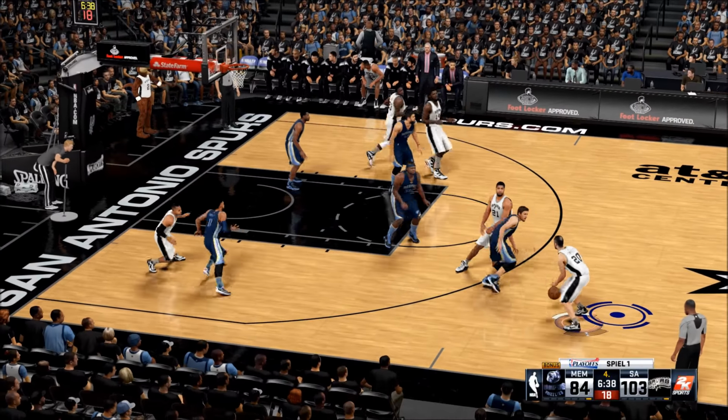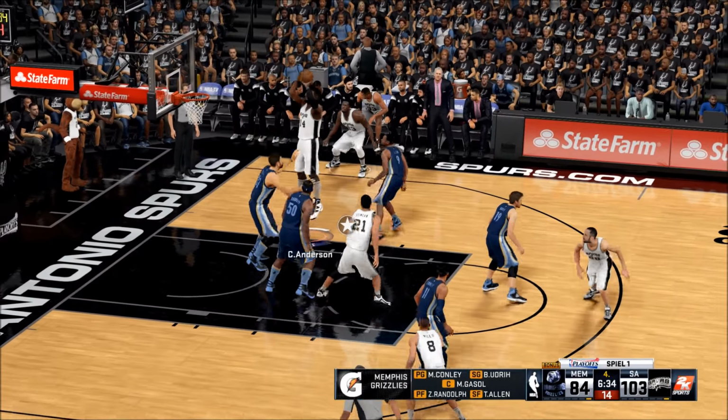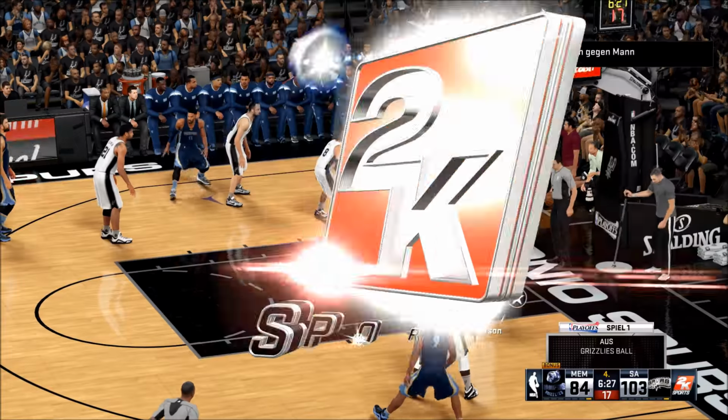Anderson has checked in for Boris Diaw, so on the four for Memphis. And off is the four with Gasol in the middle. Conley out there with Udrich, and it's Allen in at the three slot. Anderson hit the block. That's out of bounds. The Grizzlies are able to retain possession here.